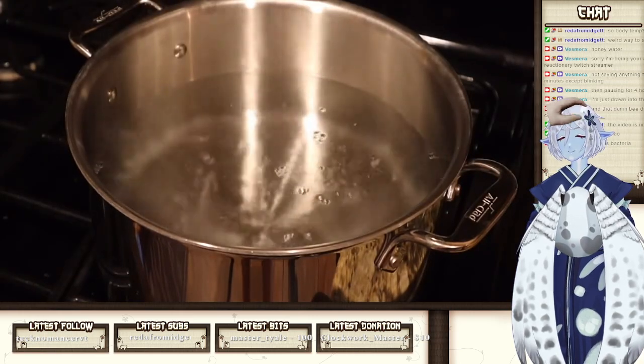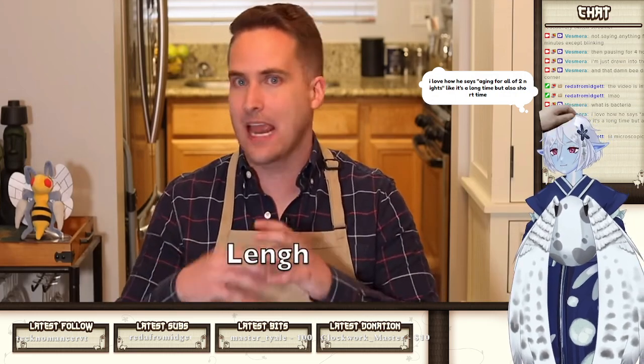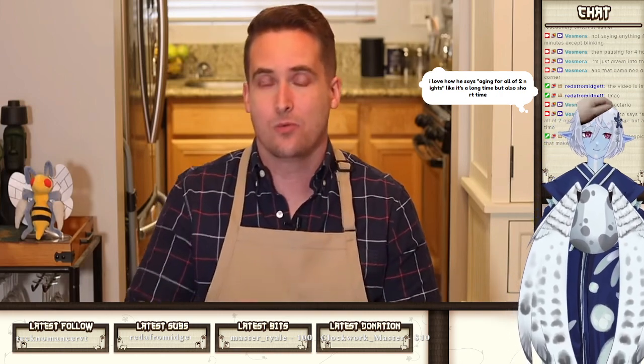So following the recipe, we heat our water until it is lang. Now, I could not find anywhere a translation, Middle English, Old English, anything for the word lang. I love how he says, aging for all of 2 nights, like it's a long time but also short time. So if anyone knows, great. Otherwise, it really probably just means rather hot, because what you want to be doing is to dissolve the honey in there so it's not just falling to the bottom.